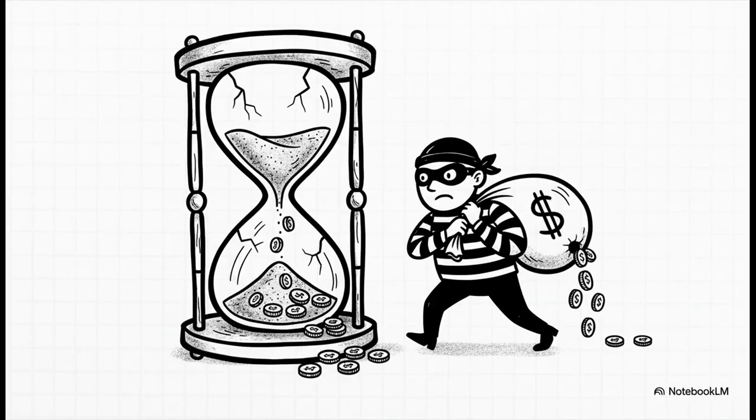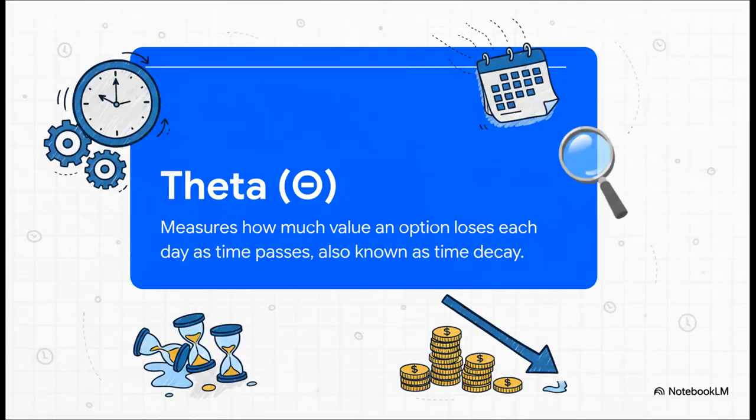Okay, so far we've talked about risks that you can see, price moves. But what about a risk that's invisible, totally constant, and pretty much always working against you if you're an option buyer? Let's talk about theta. This one is a huge deal. Theta is the measure of time decay.